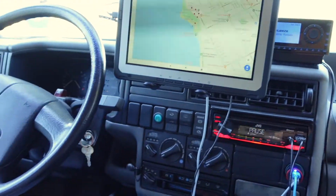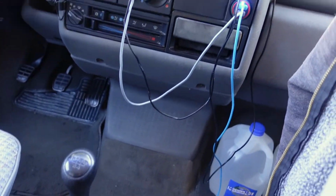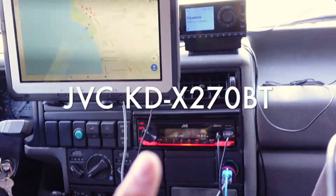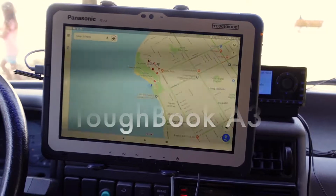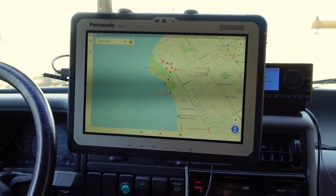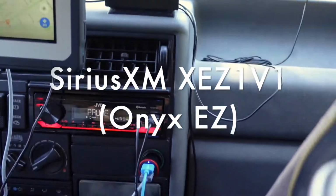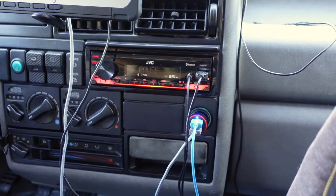So what I've got here is a bunch of things. You can see the cockpit of my van, which is a stick shift, of course. We have a Bluetooth radio here, this JVC right here, and it's connected via Bluetooth to this tablet here from Panasonic, the A3, and this is what we use for navigation, watching movies and stuff like that. You can see behind it is a SiriusXM radio receiver. Of course, the JVC receiver does Bluetooth and auxiliary and all that good stuff.